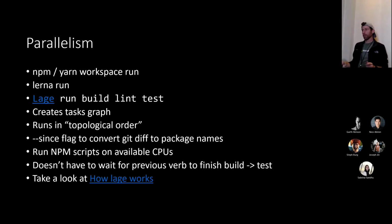And that's really nice, especially in CI, because you're harnessing the entire machine. We were able to start using some bigger Azure boxes with more CPUs and cut our build times down tremendously with this technology. So that's one thing you kind of have to do, as well as using something like a since flag in lage particularly. You can use a since flag, which basically gets a git diff of your project and converts it into package names. So you're like, I don't want to build the whole thing all the time. I only want to build what changed. That's really important for whatever task runner you're using to be able to do.